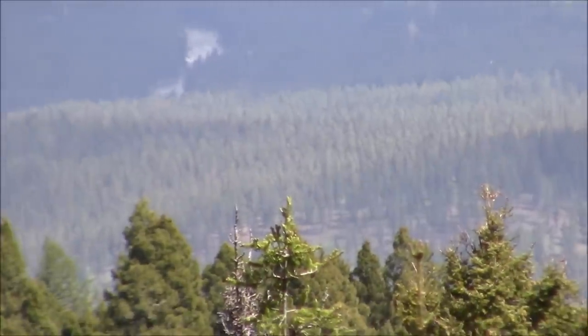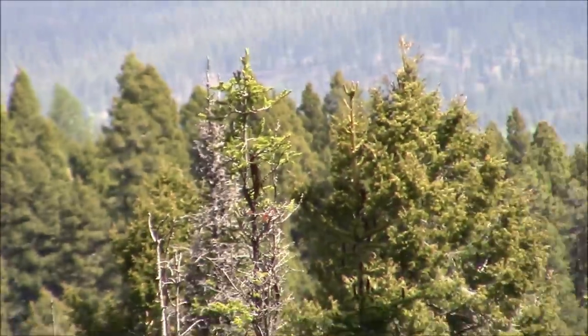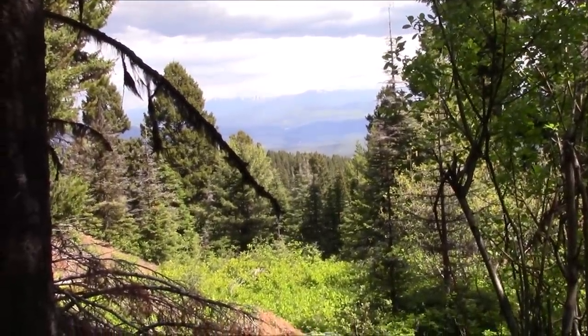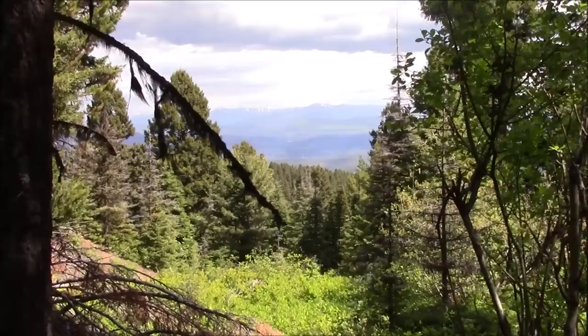And there is the valley view from COLOMA. This valley down there is about 9 miles away. The other mountain range over there is about like 20 miles away or so.